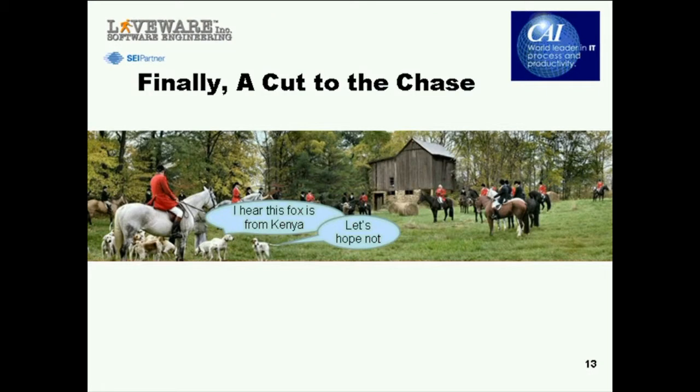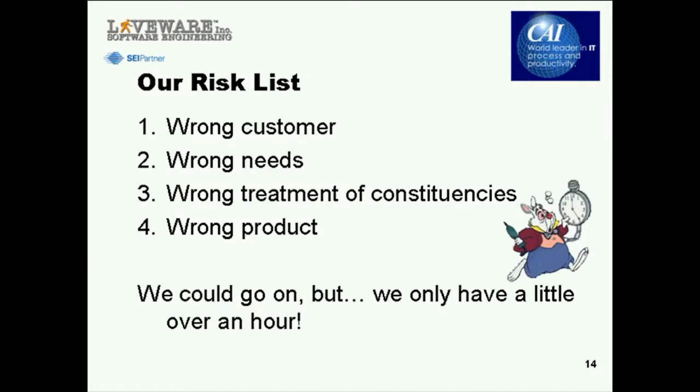So let's cut to the chase, and poor joke. Here's my risk list. I'm going to start with what I found in my career to be the most frequent wrong things tied to requirements. We're talking to the wrong customer, or even if we're talking to the right customer, we get the wrong needs, or if we got one customer, we don't have the whole set of constituencies, and we end up with the wrong product.